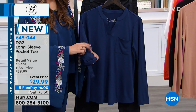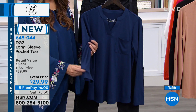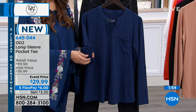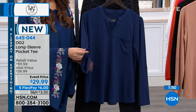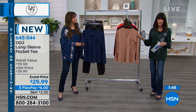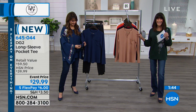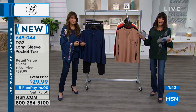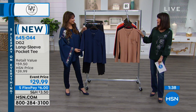You could throw it right in the washing machine, easy to care for. 27 inches in a medium to 30 in the 3X. Simple alpha sizing, your extra small through 3X, and look at the value. From $59.50, we have it today for not $39.99. It is $29.99, and 5 FlexPay, $6. If you have the HSN card, it's $5.